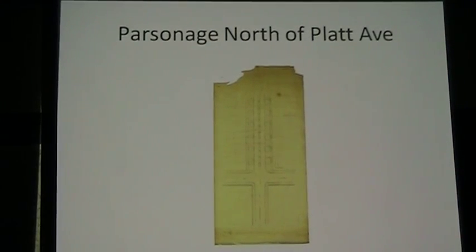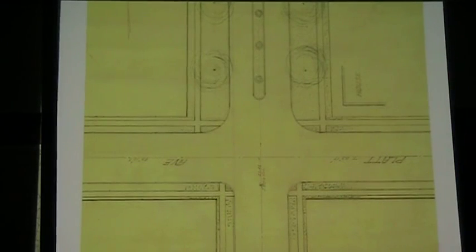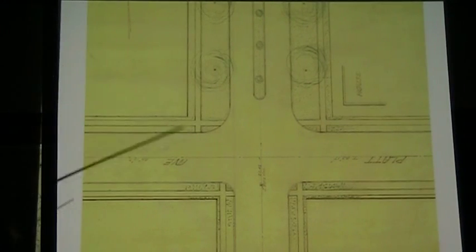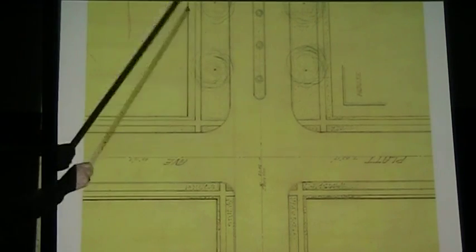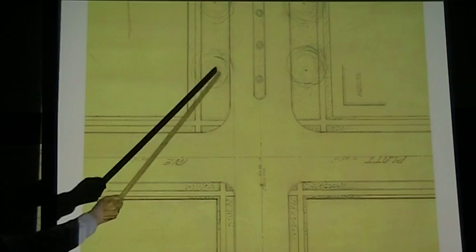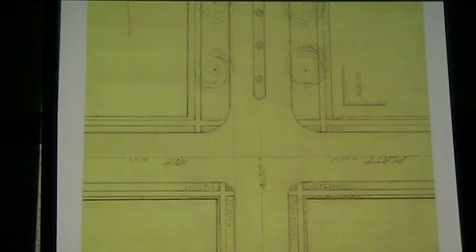And this is Parsonage Street, and it is the proposal to cut Parsonage Street further north, and to do it in a manner that, let's go to the next slide, puts sidewalks on either side along Platte. North is this way. This is why it's actually upside down. But he would have, starting at this point, put an island in the middle with trees, and trees on either side. It would have narrowed the street in effect, and probably slowed the traffic some, a boulevard effect.